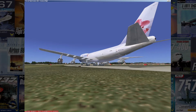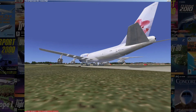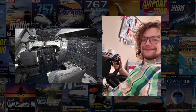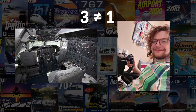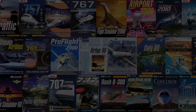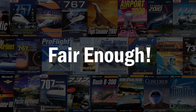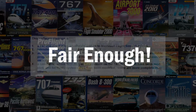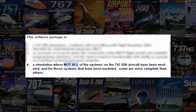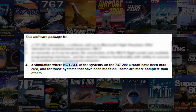Now, there is a valid argument for the fact that the 747 Classic is a 3-person airplane and I am just a single flight simmer, so simplifying and leaving out some depth and systems is necessary to make the add-on accessible at all. To which I say, fair enough. Tofflemire himself admits with a quote from the manuals, "Not all of the systems on the 747-200 aircraft have been modeled, and for those systems that have been modeled, some are more complete than others."